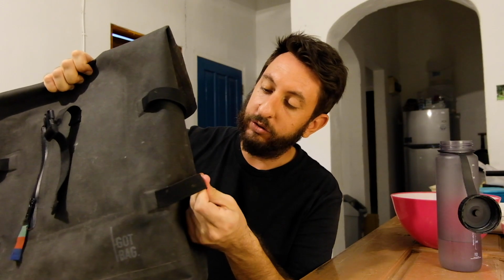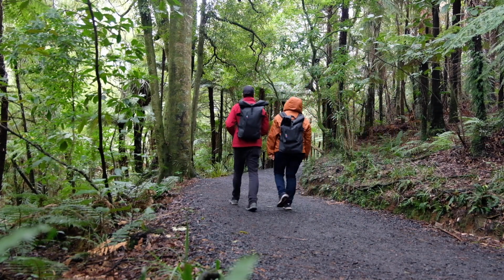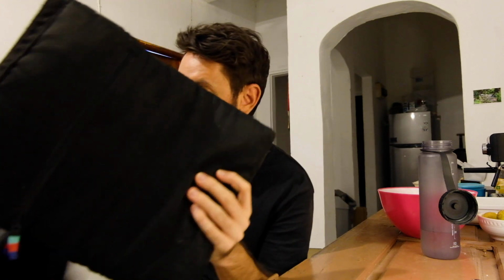And on the sides, you've got some adjustable straps on both sides. Very useful for carrying my tripod. It's fantastic for that because it just slides through nice and easy, and then you can tighten it up. A 15-inch laptop case. Now let me show you this case.